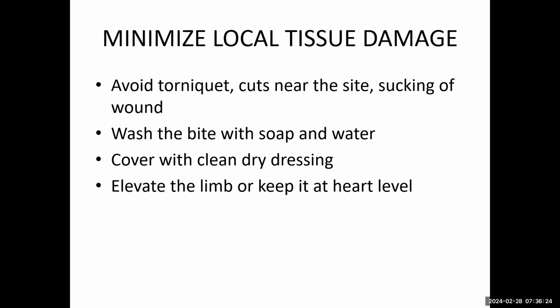So we wash the wound and bite marks with soap and water. We clean it and dry, cover it dry. And then the limb is supposed to be elevated, or at least kept at heart level, and not hang down, because if you hang it down, it's going to worsen the local envenomation.